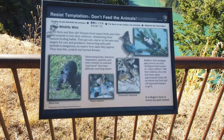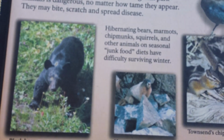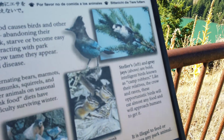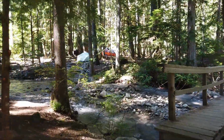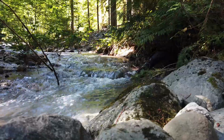There are grizzlies in North Cascades Park. Here in this picture, you can also see the Stellar Jay, which, when I stayed in Greenwater, knocked on my door at 6 a.m. And I thought, oh my god, there's a park ranger knocking on my van door, waking me up, telling me I can't sleep there, even though it's a legit campground. But it turned out that it was a Stellar Jay.